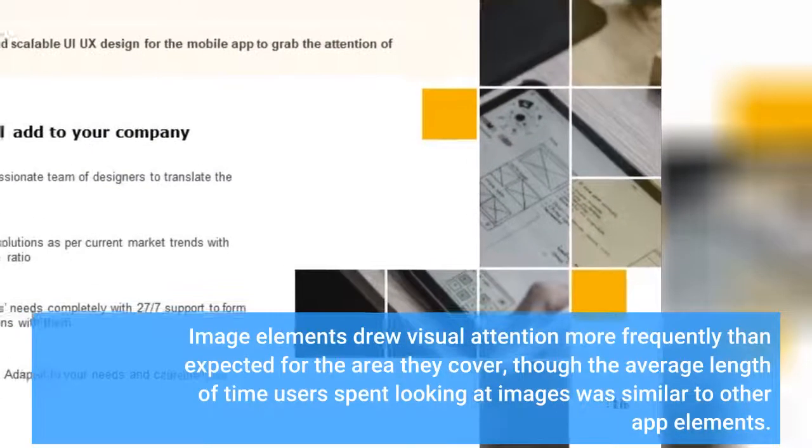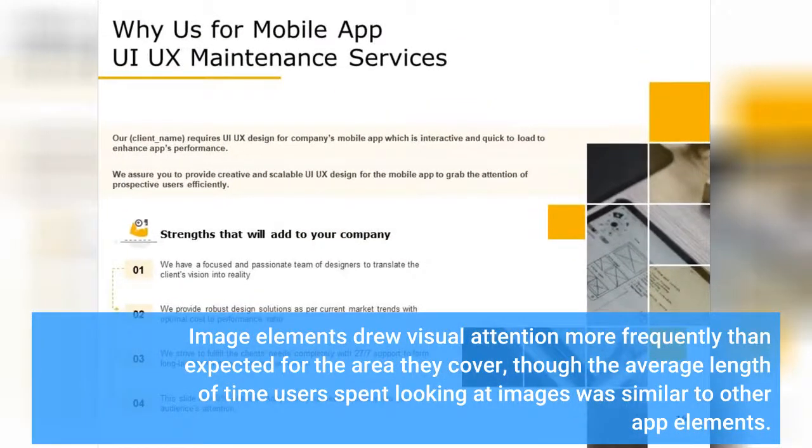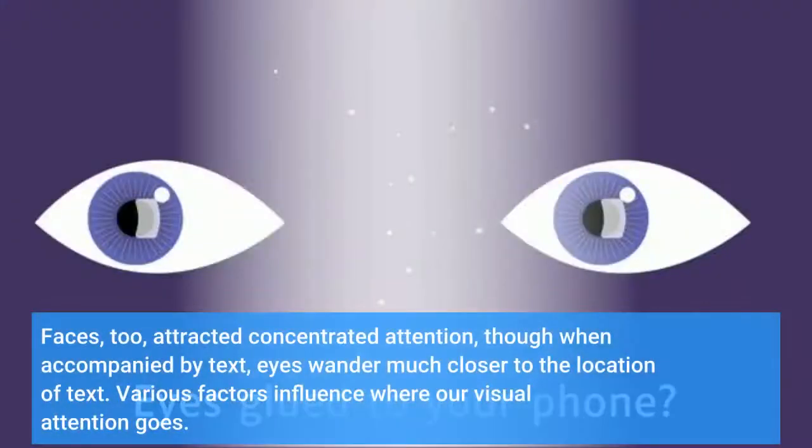Image elements drew visual attention more frequently than expected for the area they cover, though the average length of time users spent looking at images was similar to other app elements. Faces, too, attracted concentrated attention, though when accompanied by text, eyes wander much closer to the location of text.